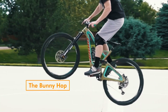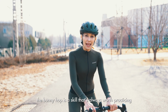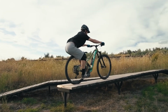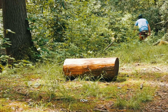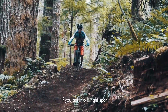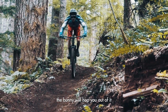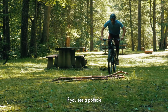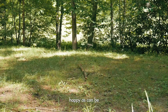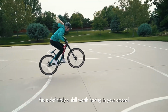The bunny hop. The bunny hop is a skill that's always worth practicing, and it solidifies its position as an advanced skill worthy of being on the list. Now, the bunny hop can get you out of all sorts of trouble. If you get into a tight spot, the bunny will hop you out of it. If you see a pothole, the bunny will hop over it and you'll be back on your way, happy as can be. This is definitely a skill worth having in your arsenal.